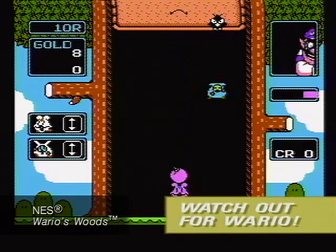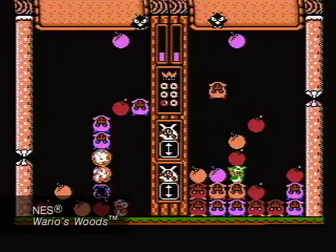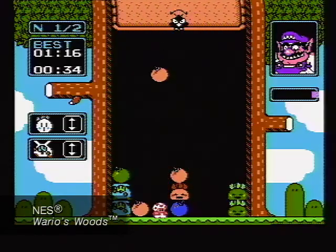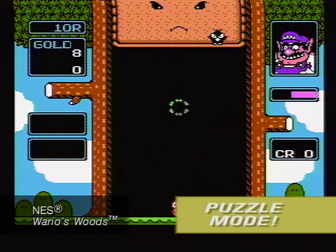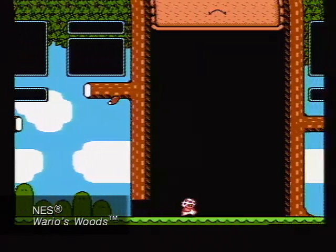Wario is prowling nearby, and he'll shake your tree to make your ceiling fall faster. Play solo or versus a friend, and if a bomb gets in the way, give it a kick. Try the puzzle mode and collect coins when you clear a level, but keep your eyes open. You never know what lurks in Wario's Woods.